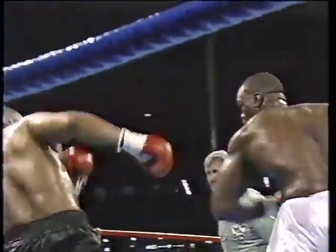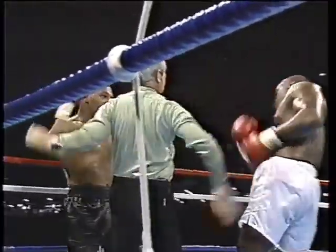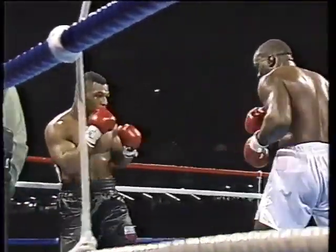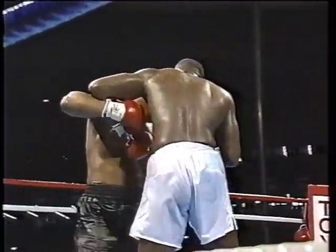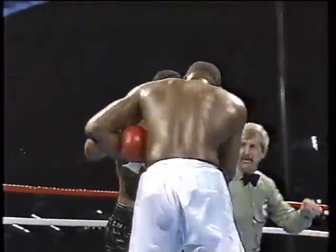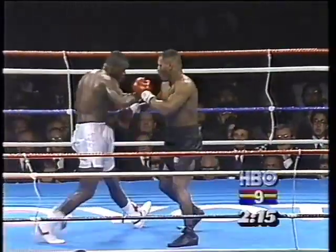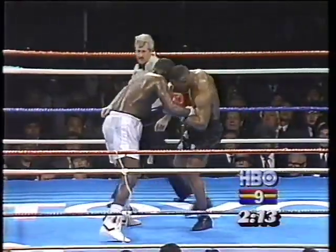Douglas comes back with a left and a right. Three solid shots right on Tyson's face. Just missed with the uppercut on the break. And there goes Tyson inside and up and under again. Solid right cross. Douglas wobbled again.